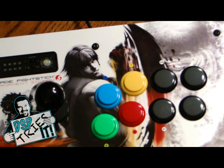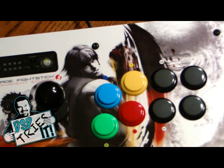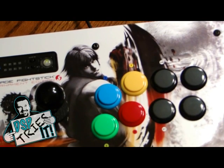So, in my opinion, I think Sanwa's the best. Other people might argue that Famitsu is the best, which is more of a plunger style, and we'll talk about that when I review a Famitsu stick. But overall, what do I think of this stick?